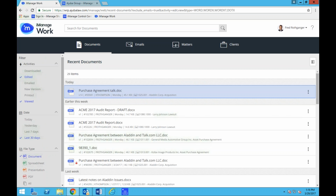Now, the recent documents that I'm looking at here, it has no limit. For existing iManage customers, you may be familiar with our document work list, which has a maximum of 40 documents. Well, 40 is not tremendously useful. Some people turn over 40 documents in one day or in a few days. So the recent documents in Work 10, because of our new platform, doesn't have a limit. It can go all the way back to when you first started using the system. And with the filters, it makes it very easy for you to narrow down just to the few documents you're looking for. But of course, being able to search the system is paramount for any work product management system.